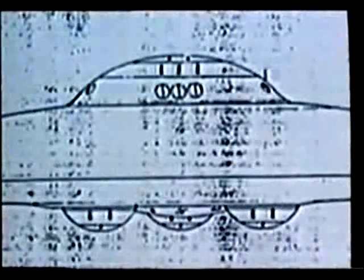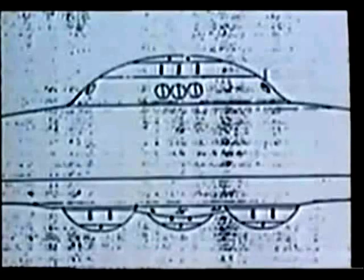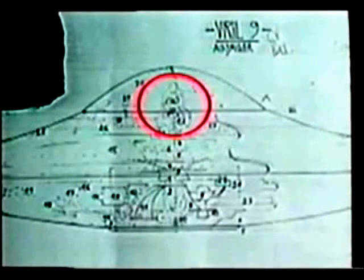Plans have been discovered for much larger craft. This Honeyboo 4 had several guns. There is also evidence of small, highly manoeuvrable craft. There were 17 vril of 11.5 metres with a speed of 2,900 kilometres per hour with remote control gun. On this vril 9 plan, we can see the cockpit of this one-man craft.